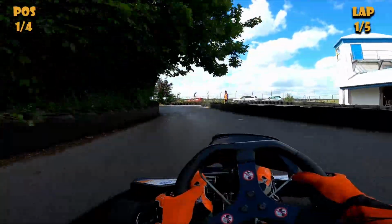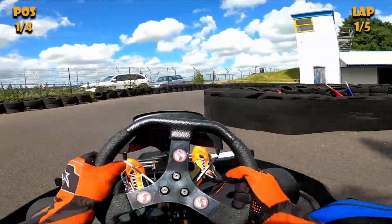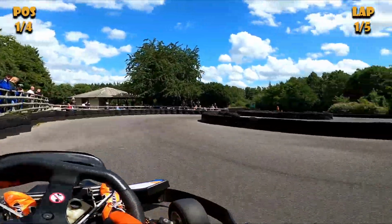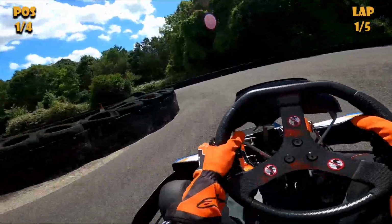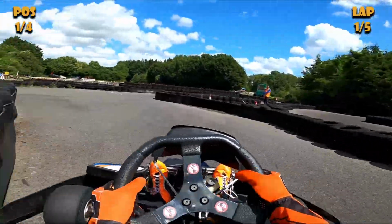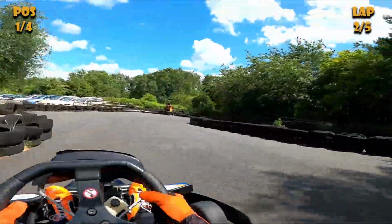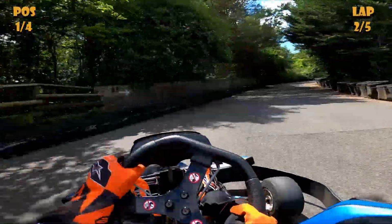Quick look over the shoulder, just to check where he is. No need to go defensive on the first lap here, because he's not right on our tail. And yeah, we're away. It's a great start, and now we just need to maintain that. The weather's holding out. The rain hasn't come in this afternoon session like it did in the morning one yet.